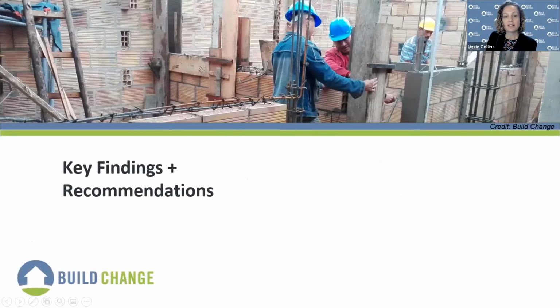I'd like to spend the rest of the presentation highlighting the key findings and the resulting recommendations for investment in more resilient housing.